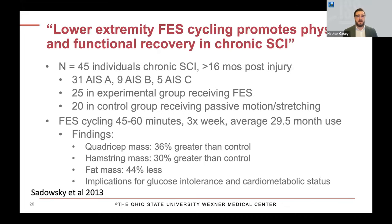The next study we'll look at evaluated 45 individuals post-SCI. It looked at how lower extremity FES cycling promoted physical and functional recovery. They had 25 individuals in an experimental group that received 45 to 60 minutes of FES cycling 3 times a week for an average use of a little greater than 2 years, kind of 2.5 years. And then they had 20 individuals in the control group that received passive motion and stretching as the primary intervention.